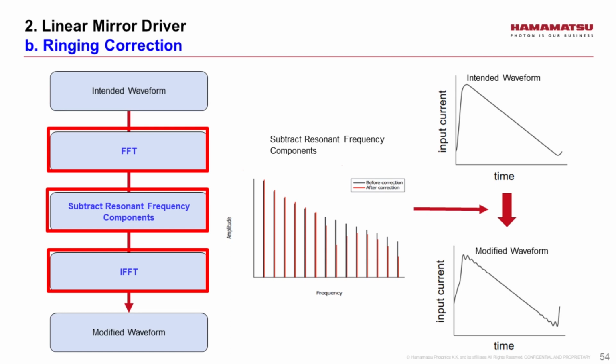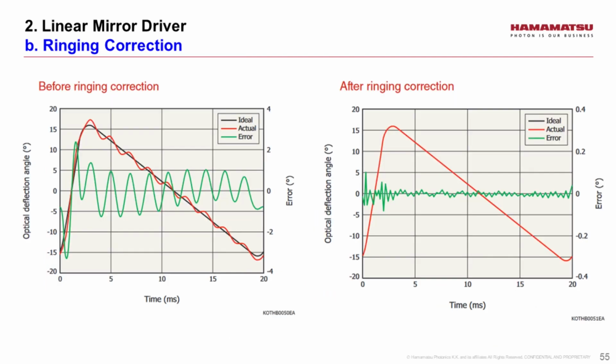First, you take the Fourier transform of this waveform, and in the frequency domain, in the center graph, you can subtract the resonant frequency of the mirror. And you take the inverse Fourier transform of this, and you can create a modified waveform in the time domain. That is shown on the right side bottom. This modified waveform looks like it has ringing itself, but actually when you move the mirror according to this waveform, you can get the very smooth intended waveform.